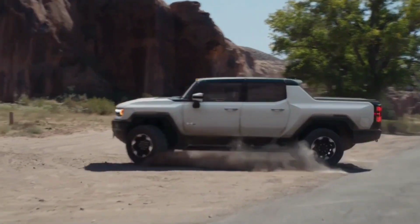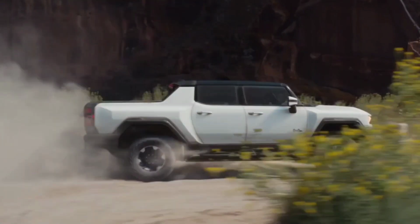So GM has revealed the new Hummer EV. It looks awesome, but there's a huge caveat to this. I mean, it's astronomically huge. I can't believe GM did this, but I'm gonna make you wait. I'm not telling you right away. I'm gonna go over a lot of the specs, some things that are going on with it, why it's cool, and why you need to just pump the brakes because it's not what you think.